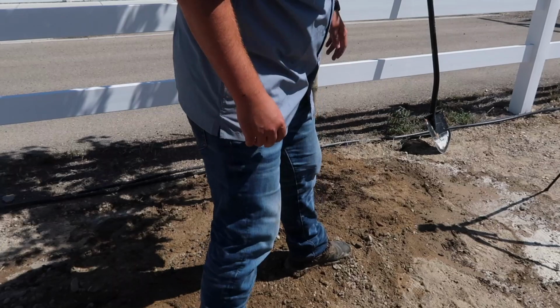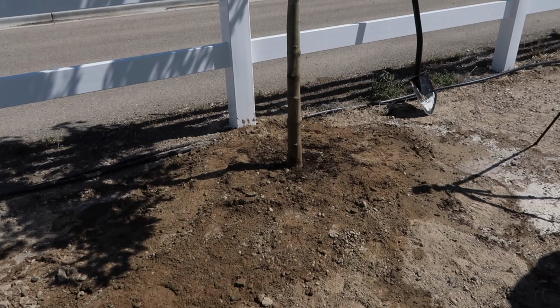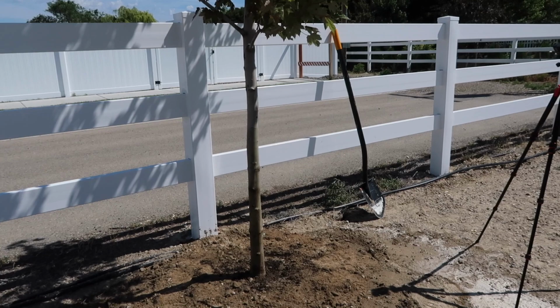That's looking pretty good, Aaron. I know. So we planted the root ball slightly up, knowing that we're gonna come in with a layer of gravel, and it's always best to go slightly too high than too low. You don't wanna create like a well where water can collect, especially given the fact that our soil is pretty clay and doesn't drain very well.